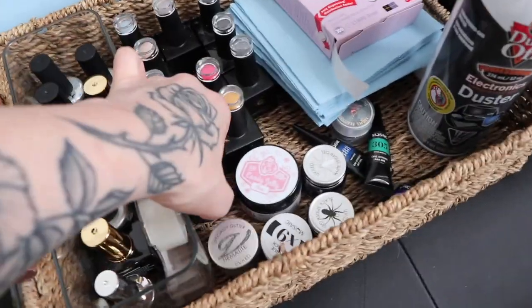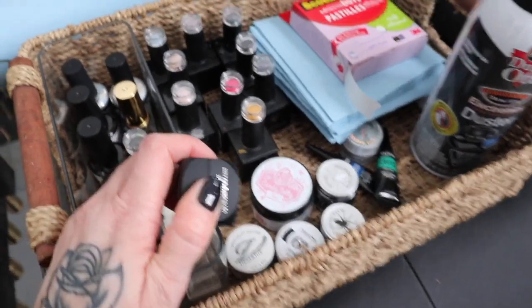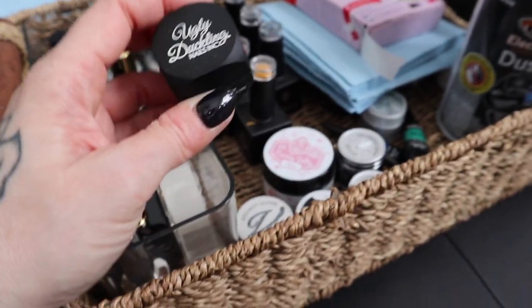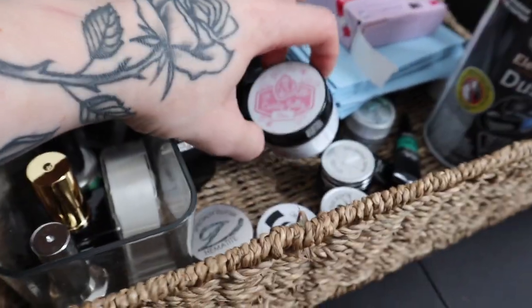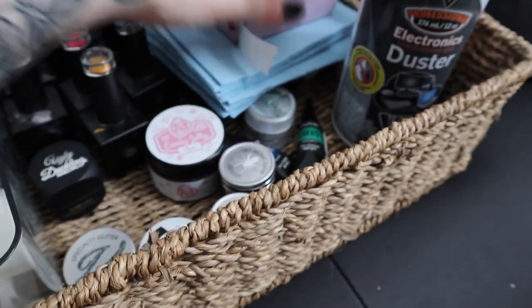So I've brought my Ugly Duckling art paints, which I'm not gonna lie, I don't love how they cure. I don't know, I just don't. They're great for certain circumstances, but I don't find they're great for everything. I brought my candy jelly, even though I'm not a gel girl. I just thought it might be interesting to have.